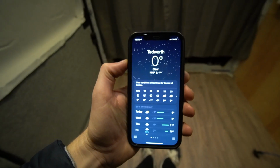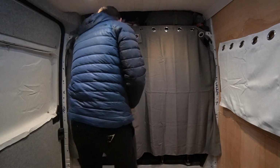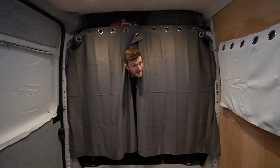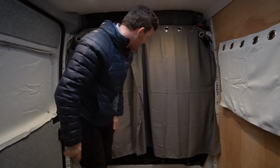Temperature-wise, take a look at this. 0 degrees. So this is by far the coldest night that I will have done in the van in a long, long time. I like it in this cab area. It's very cool. It's like coming into Narnia. Or it will be later anyway. That's the plan.